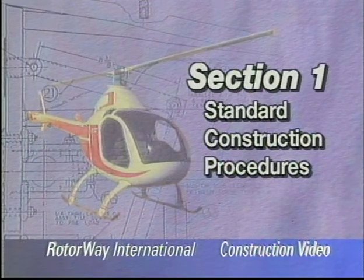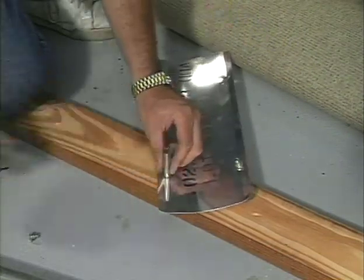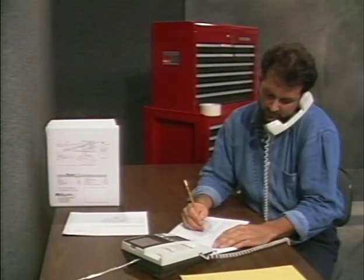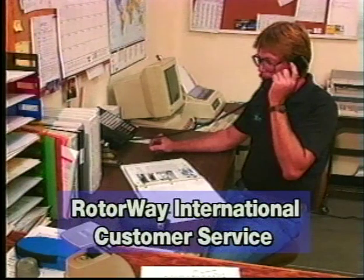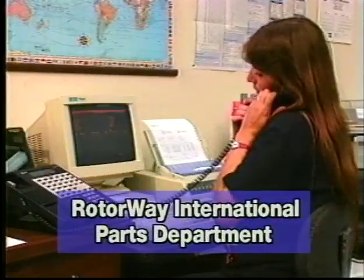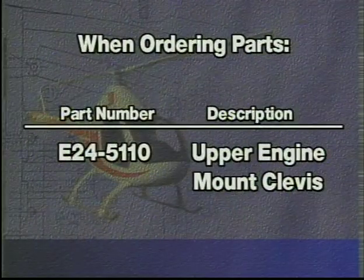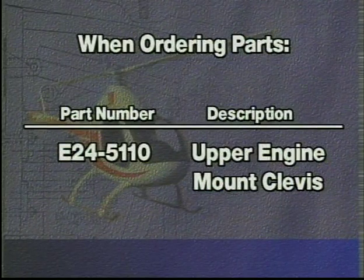This section will instruct the builder on standard construction procedures that should be utilized during the construction procedure. Please take the time to review these procedures and ensure they are followed throughout the fabricating and the assembly of the helicopter. If you require assistance with anything regarding the building, please call our customer service department. If you require any additional parts due to construction error, please call our parts department. When ordering parts, please identify the part by its specific part number and description. This will help ensure that you receive the correct part that you ordered.